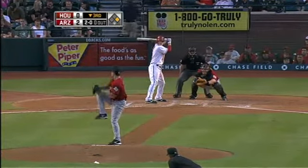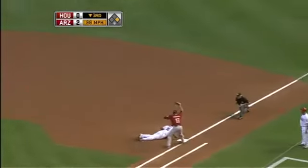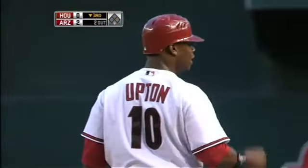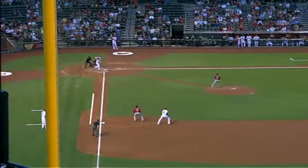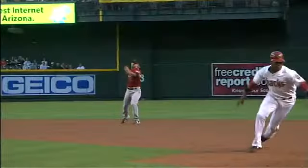Upton with a leadoff single. 2-0 the count to Stephen Drew. On the line, will they get two? Yes, they do, unfortunately. Upton saying, I got back onto the bag. He was there, Darren. Let's see. Tom, you tell us. It certainly looked like he got back. And judging by the way Upton is arguing, he feels that he got back. This ball was just corked by Drew. Just a line shot. And the throw back over to first base, and he was gliding in there, but it certainly looked like he got his hand in there.